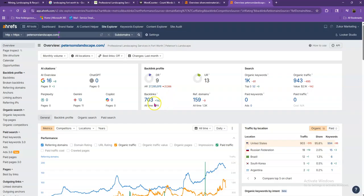Although one important thing that I need to discuss in regards to backlinks and referring domains is that this needs to be a 2-to-1 ratio. These 159 referring domains that they have are what we call the good or high quality backlinks, while the rest of the backlinks, those are what we consider the spammy backlinks.